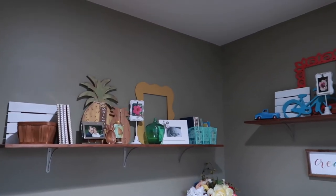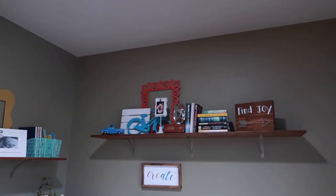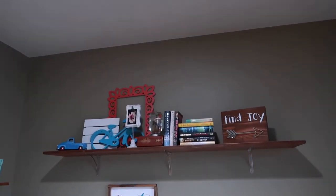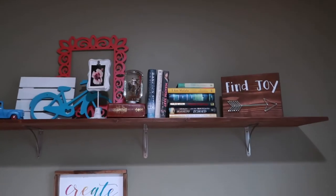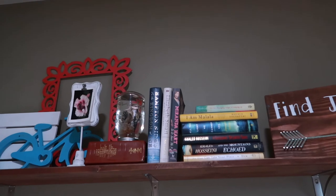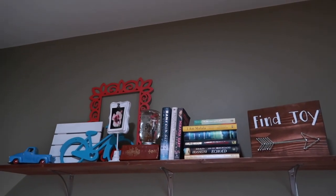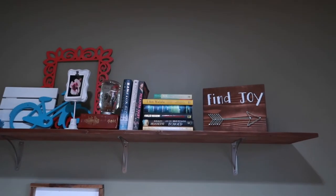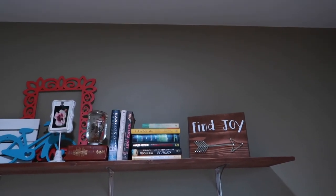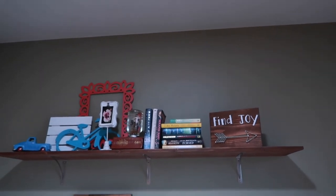All right, so here's the shelves all done. I think they turned out good. I'm not completely sold on it, but at least it's clutter-free. The books, it's not the best display of books I've ever done, but it'll suffice for now. I wanna get a little bit more creative and I need taller things to decorate with behind everything. Once I come up with that concept, I'll know better where to put the books and how to decorate that shelf.